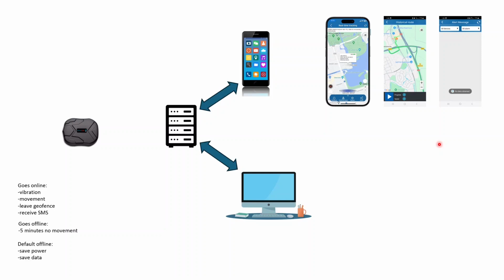To tell you a little bit more on how this works, I made a picture of the system. So here you see the tracker. Here you see the app that is running. These are the main screens of the app. It's a live tracking screen, the historical route screen, and the alert messages screen. And apart from the app, you can also have the same functionality on your computer with a web client, but I will be focusing on the app. So the client devices, the phone and the web app, they are connected to the internet with the server and service that belongs with the tracker device.